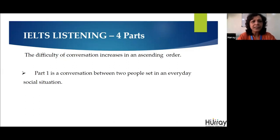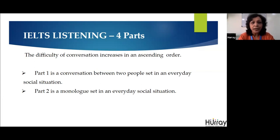Now, what do these four parts contain? Part one is a conversation between two people set in an everyday social situation. So the scenario is a social situation, and there will be a conversation between two people. Whereas part two is a monologue. A monologue is one person talking. Mono means single or one. One person talking. Dialogue is two people talking. So in part two, from questions 11 to 20, there will be one person talking, and the situation will again be a social situation, same as part one. The only difference is here only one person is talking, whereas in part one, there's a conversation between two people.